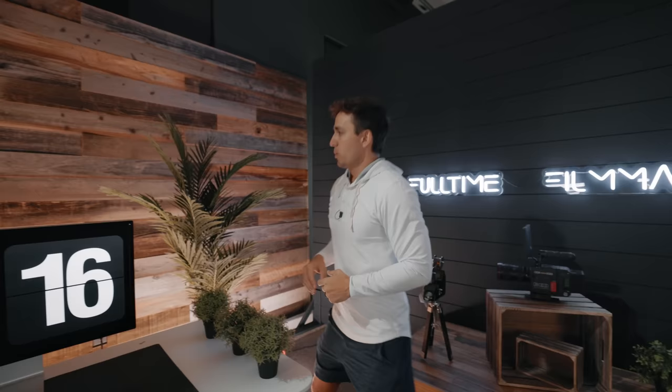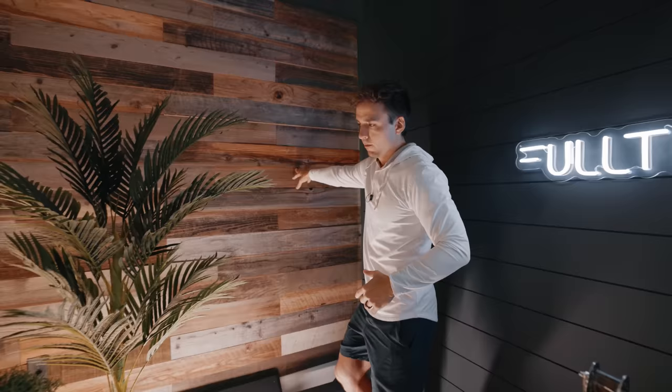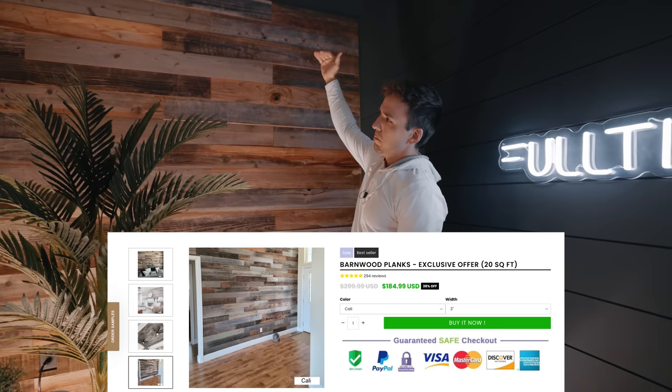So this wall over here, oh, stepped on a tube light. So these are 4-foot NANLITE tube lights on the bottom here is what's lighting up this back wall. Woodplank, again, I'll put the name below. I can't remember all the brands. Bought a bunch of wood panels from this website and they're pretty thin. And again, just a nail gun and just did this whole wall myself in a couple hours.